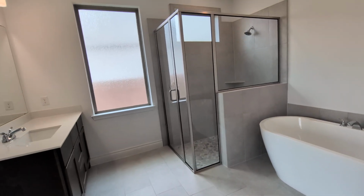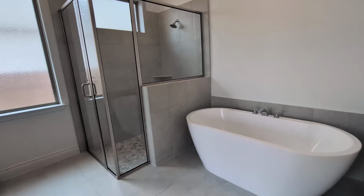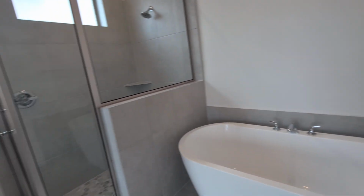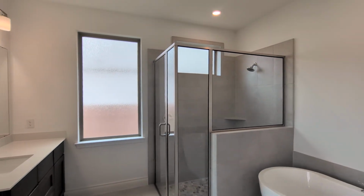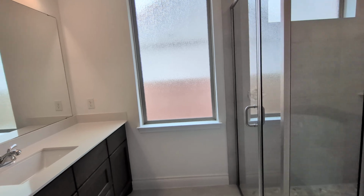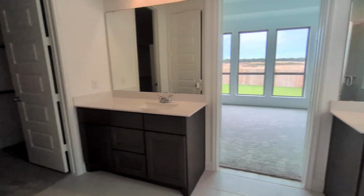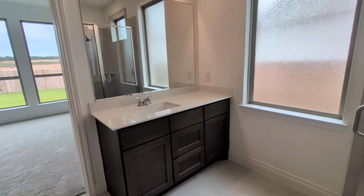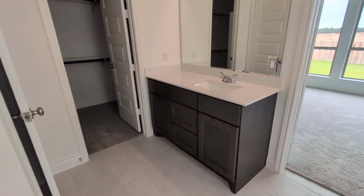I definitely take a lot more showers than baths, but if I had a soaking tub like this, after maybe a long week, you would find me in there, bubble bath. It'd be nice. And you've got the beautiful soft glass, vanities, and both of these vanities are of a decent size. There's not one that's super small and then one big. You both have a very good size vanity.